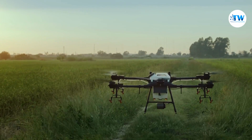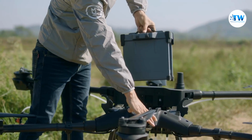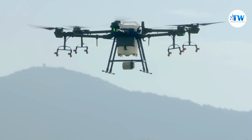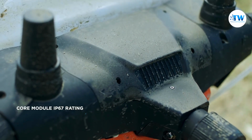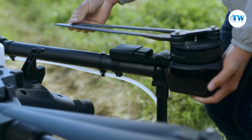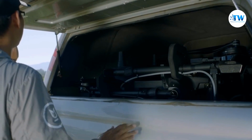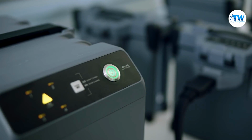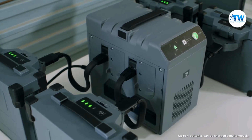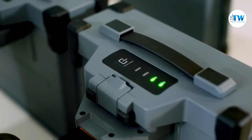Thanks to the all-new modular design of the T16, both the spray tank and batteries are easily swappable, which significantly improves operational efficiency. Its core module has a rating of IP67, making it easy for maintenance. The foldable aircraft arms are convenient for storage and transportation. A new battery management system and a 2600-watt 4-channel intelligent battery charger increase charging cycles by 100%.